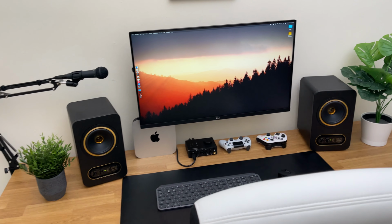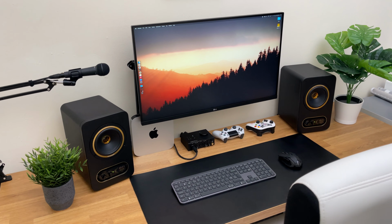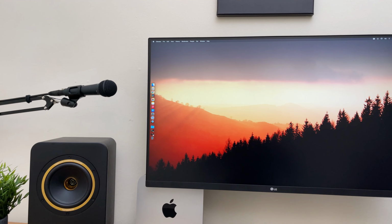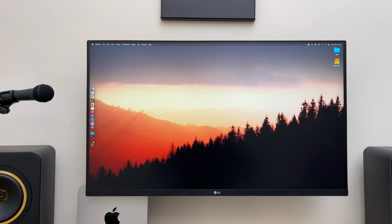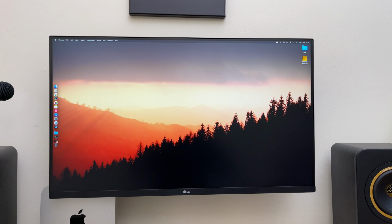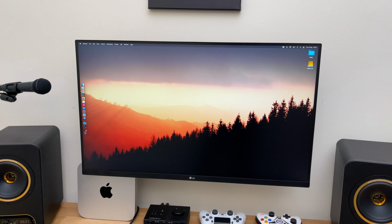Now, what are my plans for the future? Well, as I said before, I want to get a new mouse since the one I'm using is not working as it used to. And on top of that, I want a new monitor. Unfortunately, a 32 inches monitor is not big enough for my needs. And for that reason, I'm planning to get a 38 inches or a 40 inches ultra-wide monitor. I think that will be the sweet spot for me in terms of height and width.